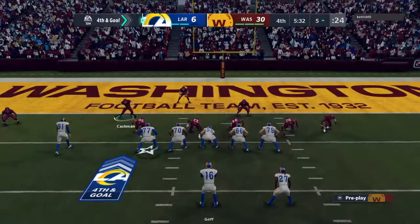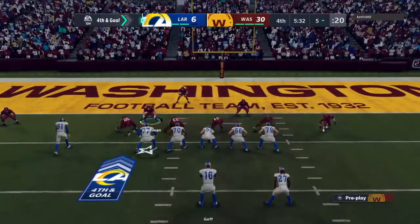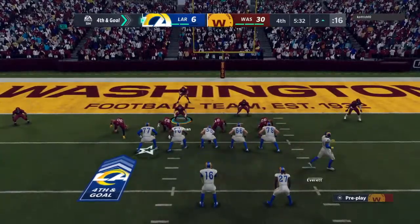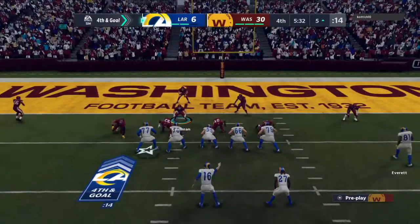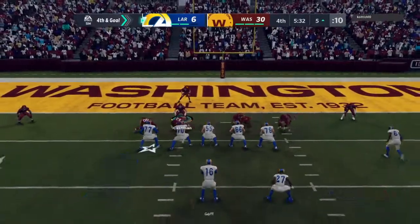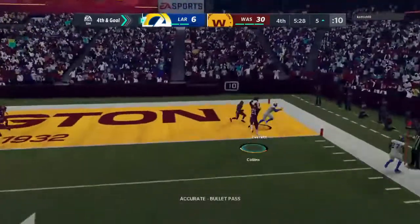Let's go, let's go. And we got Mike, number 53. Mike, 53. And I'm coming after you. 53 to Mike. Shell. 53 to Mike. 53. Check. 53. Desperation time for Goff on 4th.